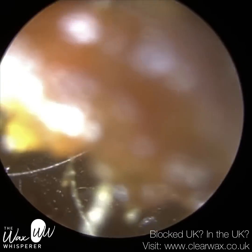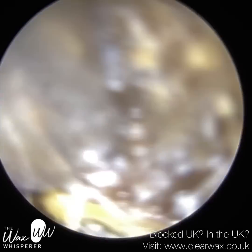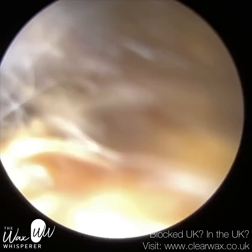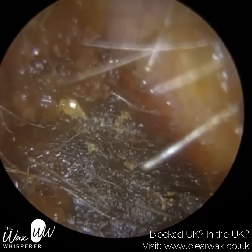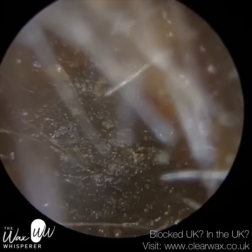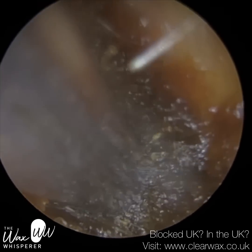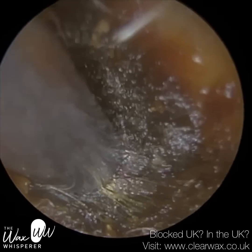And I think at this stage I'm going to now revert to microsuction. So this wax and skin, it's quite lateral, it's near the entrance. And there's a lot more wax than I anticipated actually. At the end of the video you'll see a still image of all the wax and skin that I removed from both ears. And this plug here, it was really embedded, it was really impacted.